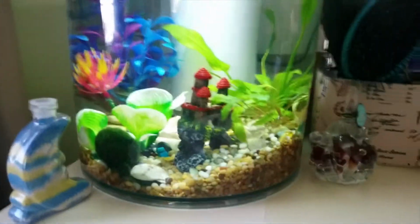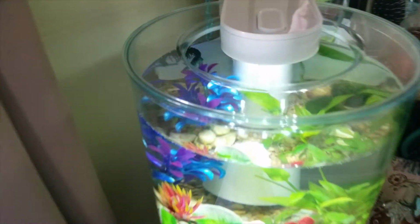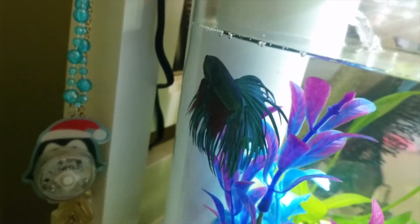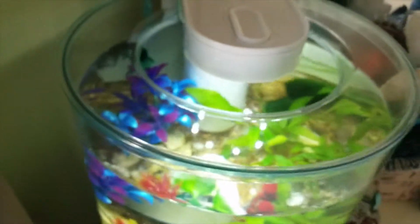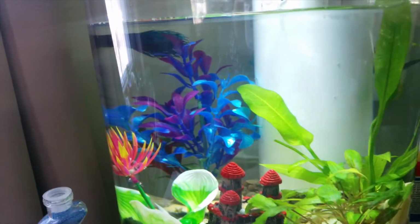So this is Comet's aquarium tank. It's a 2.6 gallon 360 tank from Petco. There he is, in the back there, if you can see. I'm gonna try to focus it. There he is. That's Comet. We named him Comet because we thought that'd be a good suitable name for him, considering he looks like one when he flies around. When he zooms around the tank.